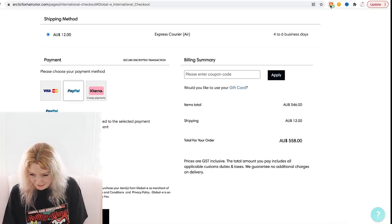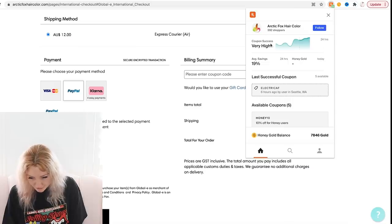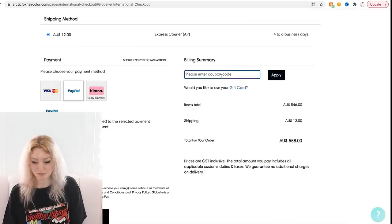You know, I have honey actually. Let me just see. Hang on. Coupon success very high. Last successful coupon, Electric AF. Okay, I'll copy that. Come on, please work, please work.